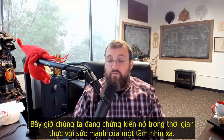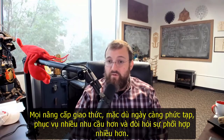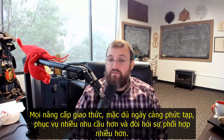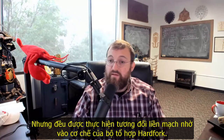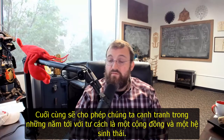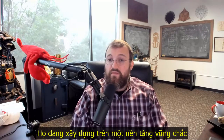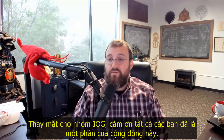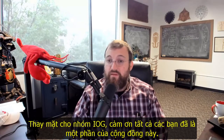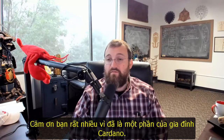And now we are witnessing real-time the power of deep foresight. Every protocol upgrade, even though it's getting more complicated and serves more demands and requires more coordination, is done relatively seamlessly because of the hard fork combinator mechanism, and ultimately will enable us to compete for the years to come as a community and as an ecosystem, and give assurances to all those who build on Cardano that they are building on strong foundations, which will be here hopefully as long as the internet has been and beyond. So on behalf of the Input-Output Global team, thank you all for being part of this community. Thank you all for the contributions you've made. And thank you so much for being part of the Cardano family.